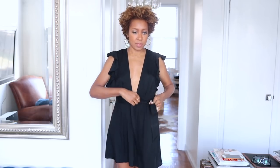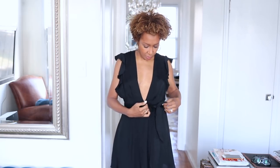But yeah, so this is the belt that it comes with. I'd probably wear it on the side or something, I'm not really too sure. But it's really, really simple. Oh God, when I saw this dress, I just thought it was so cute. It's just ruffles, just simple ruffles, and that is really how the dress is made. It's so pretty.